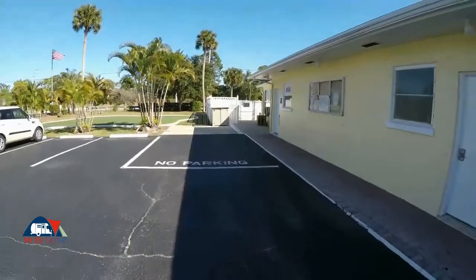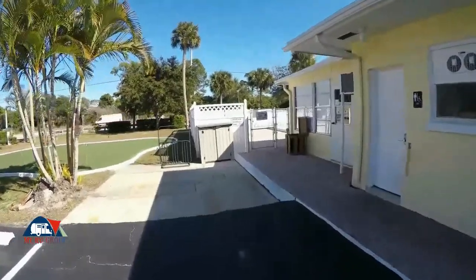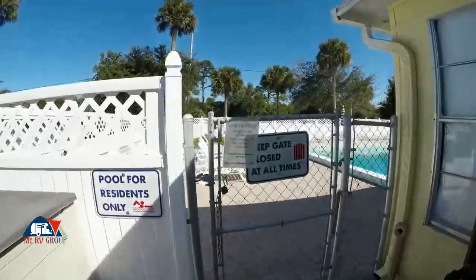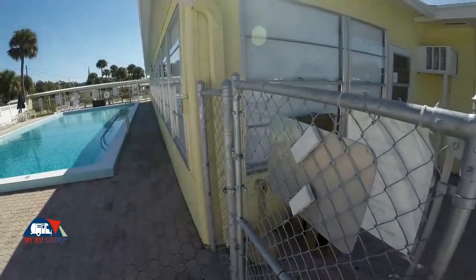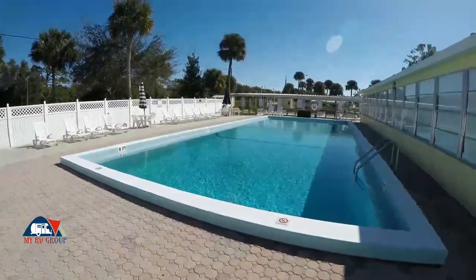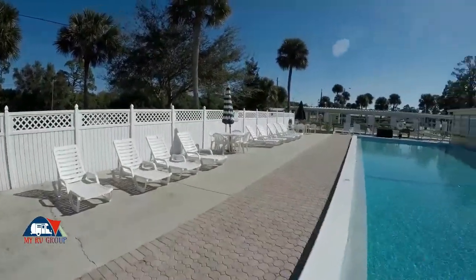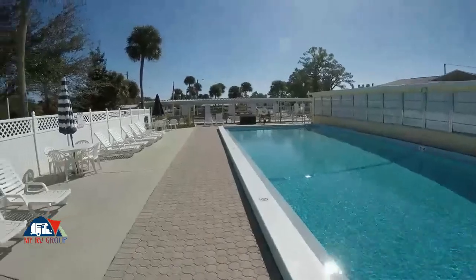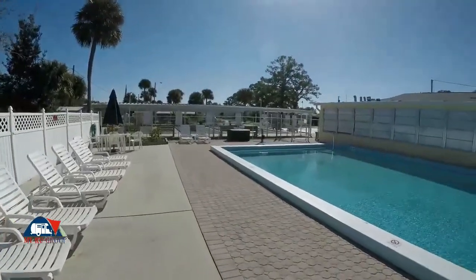I'm going to be going into the pool area here of one of the pools. Capture some video here. Again, it's a pretty day here in Sebastian, Florida. The pool here is heated and crystal clear. You can see they have plenty of chairs for everyone to lay out. Got an activity building there. I'm shocked no one's out here today. It's a pretty day. Sun's out, obviously, you can see.